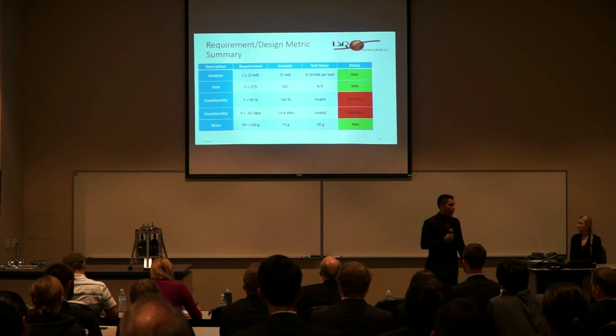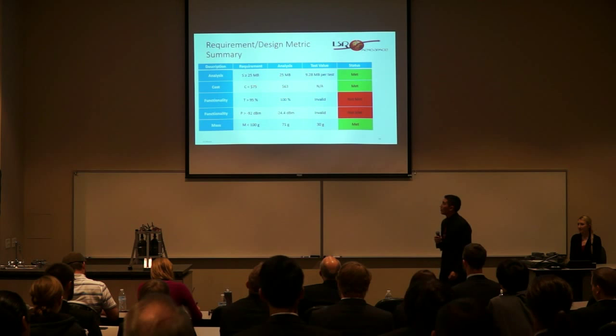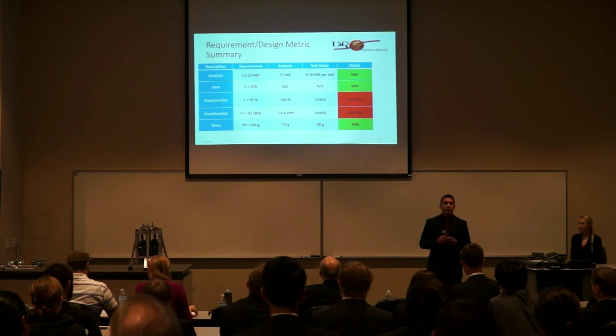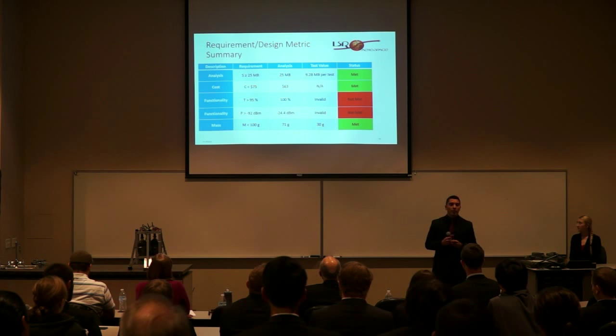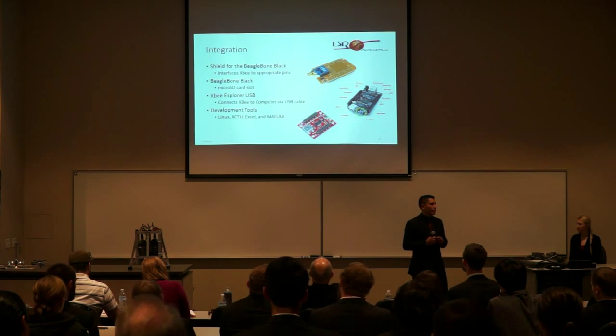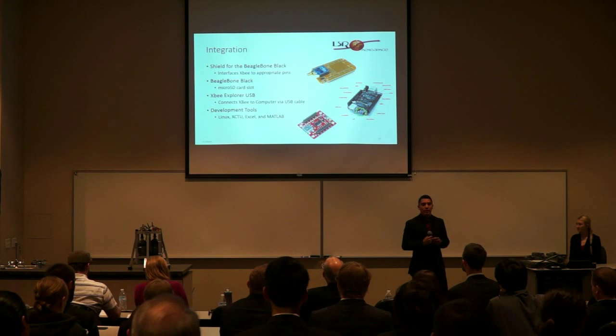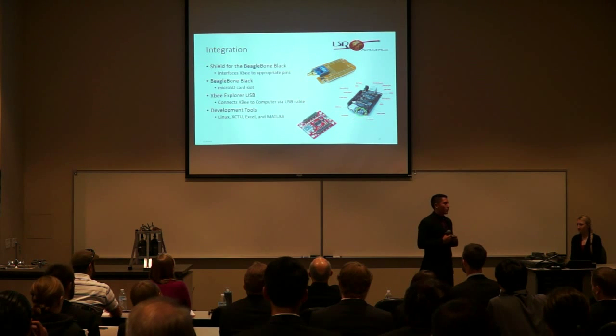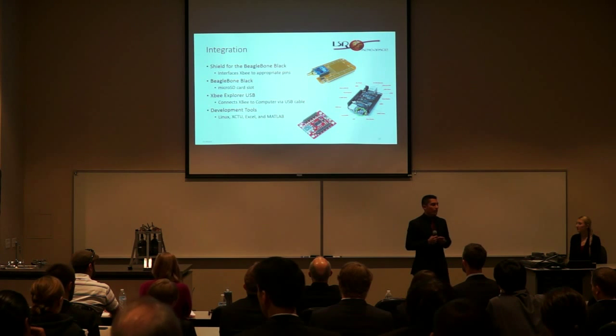Exactly. So for our design metrics, we are able to meet all our requirements, to include our data size, cost, and mass requirements, but sadly we're not able to complete the functionality design metrics due to the issues we had with the XBee fabrication. So for the integration of our subsystem into the main lander, we have the shield, as mentioned by Serafino, that would be used as a prototyping board between the many controller outputs with the controller, as well as with the XBee, and the BeagleBone Black would connect to the micro SD card via a card slot.